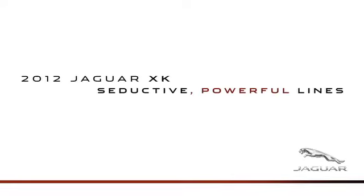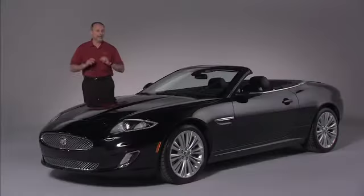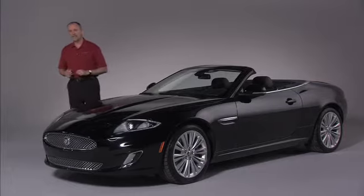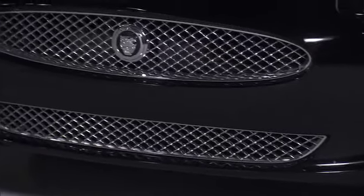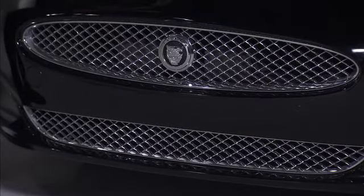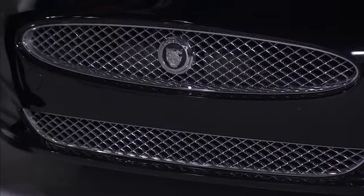The first thing everyone notices on XK is the seductive lines. Sleek, athletic, elegant, and powerful good looks. A distinctly Jaguar appearance. We'll start with the front end design, which includes an E-Type shape to the grille, but without being retro. XK features chrome finish mesh grilles upper and lower.